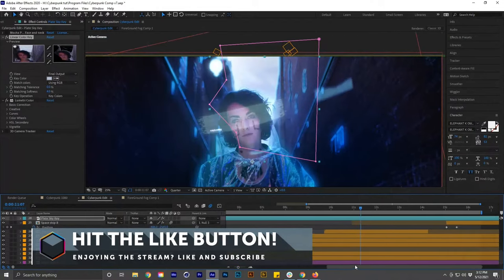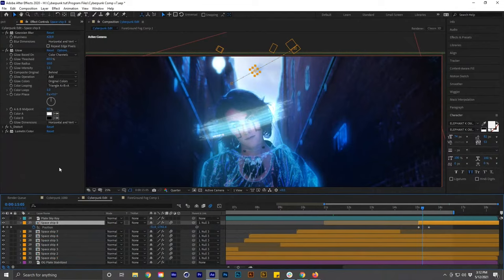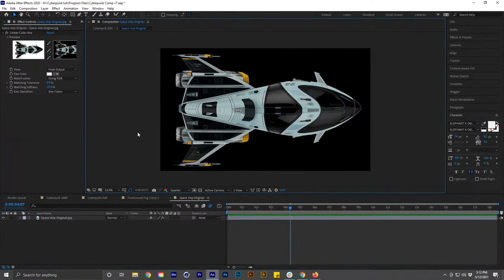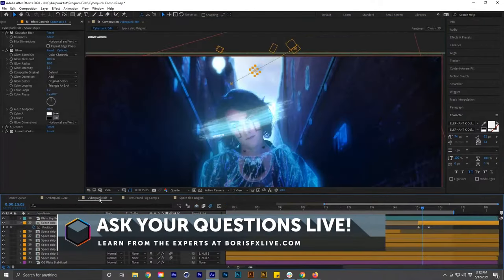Then if we look at one of the spaceships, I'll just show you what's happening with those. Very simple animation. Added some native AE motion blur. One cool thing I did, I used the exact same photo for all of them. Now, if you wanted to take the time to change up your spaceship model or picture, you could do that.